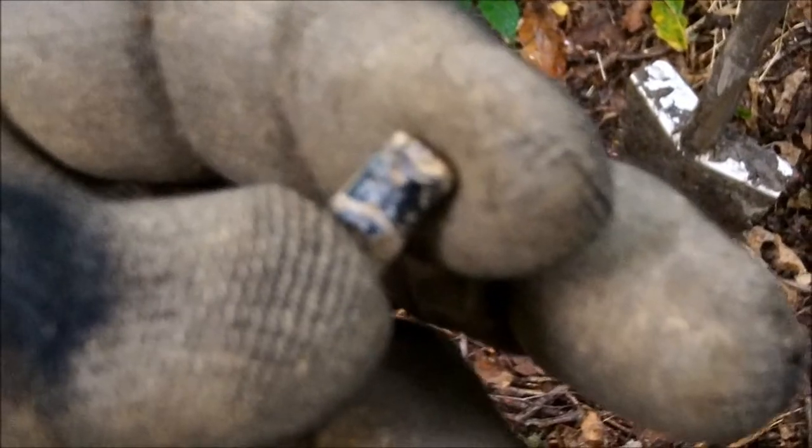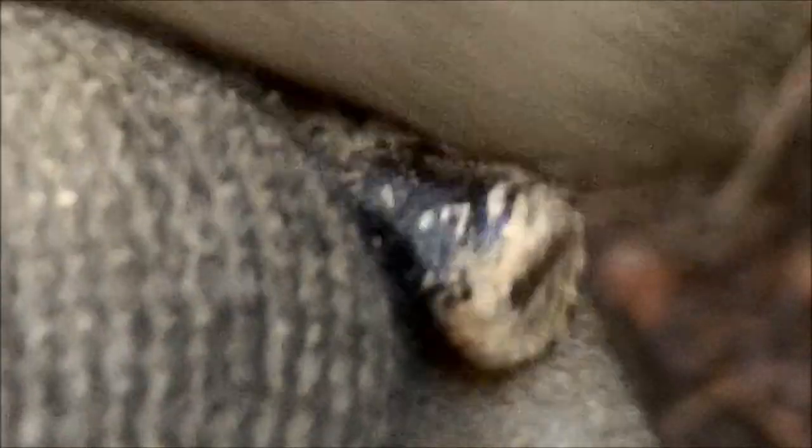Right, just got this. Not something on it, something written on it. Let me go into macro, see if it makes any difference. Right, there you go, that's macro. It is good, that, isn't it? Not something on it, but I don't know. I think it's a 61, that.